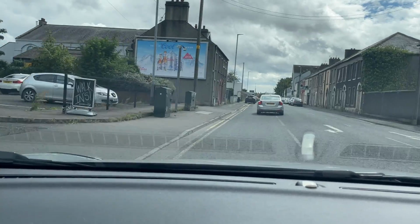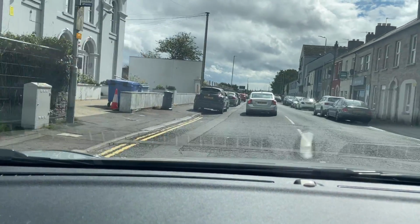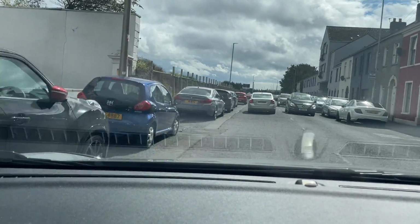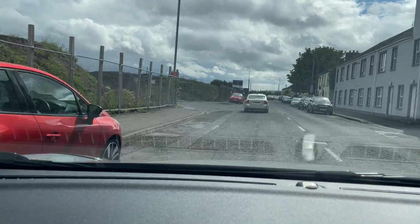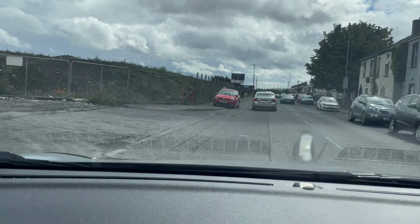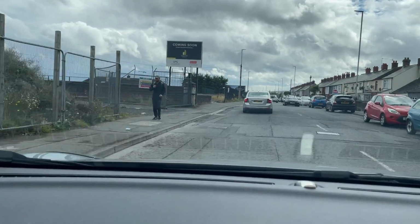So again, still in the 30-mile-an-hour area, but you can see we've got cars on either side. So I'm just staying in second, really just at this point. And some drivers may not sort of work with you, so some could actually take quite a bit of road up. So always be on the lookout, always be defensive.